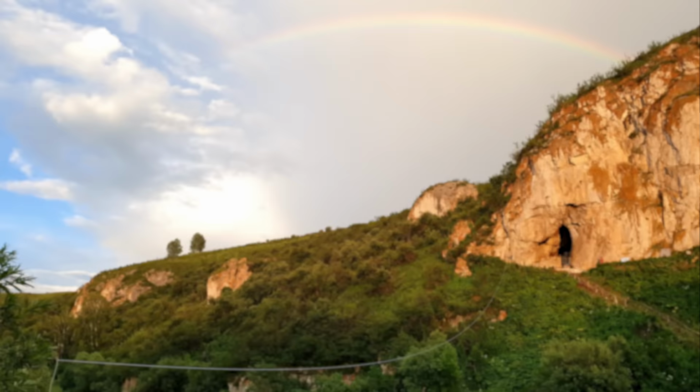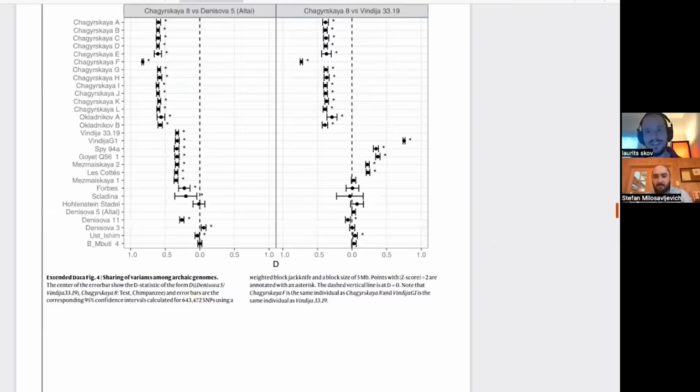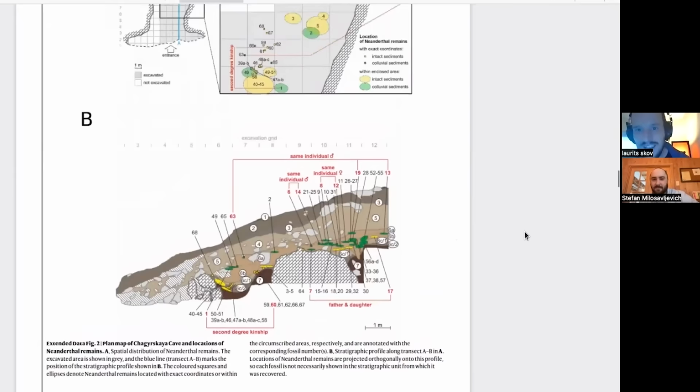I had no idea there were that many Neanderthals from that cave. That cave is crazy. I think there's like hundreds of thousands of bones and tool pieces. You can actually see all the samples here in this figure. Well, they are really close in proximity and all seem to roughly come from like one sedimentary layer. Yeah, exactly. Wow.